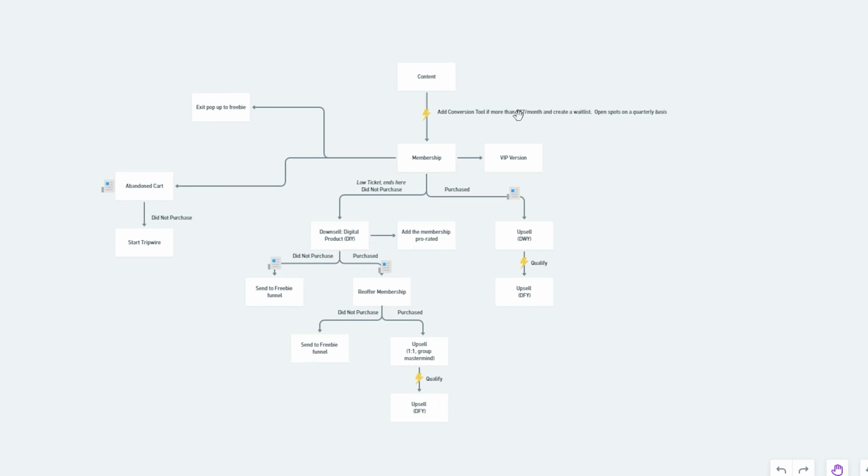Ideally, memberships can technically be used as a tripwire to eventually get into a done for you model. So whether you consider it a high ticket or low ticket will determine if you're going to use a conversion tool or not. If yours is high ticket, you're going to want to add in a conversion tool. This can be a webinar, a masterclass, a challenge, or perhaps a Facebook group, for example, where they can get a taste of what the actual membership will look like.